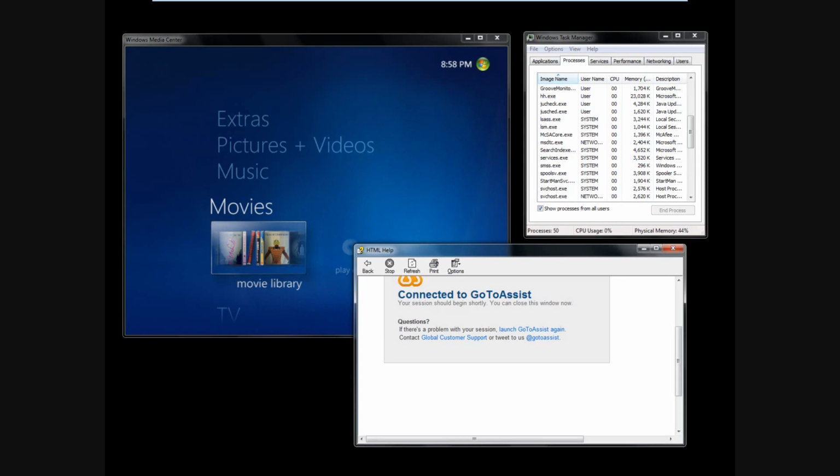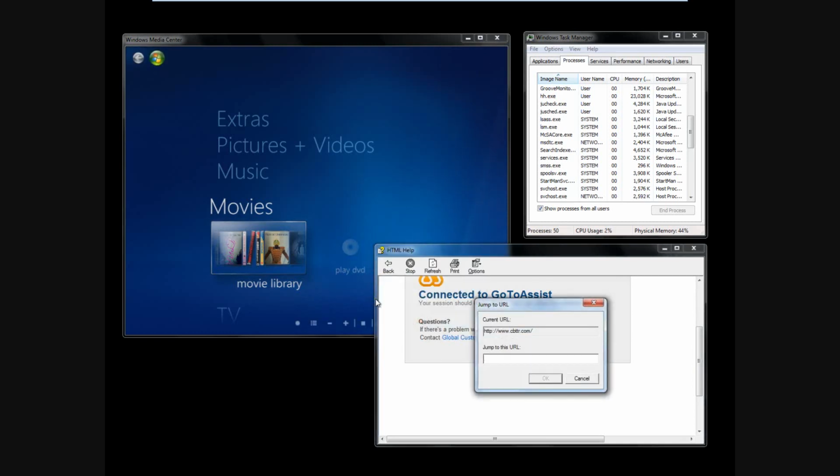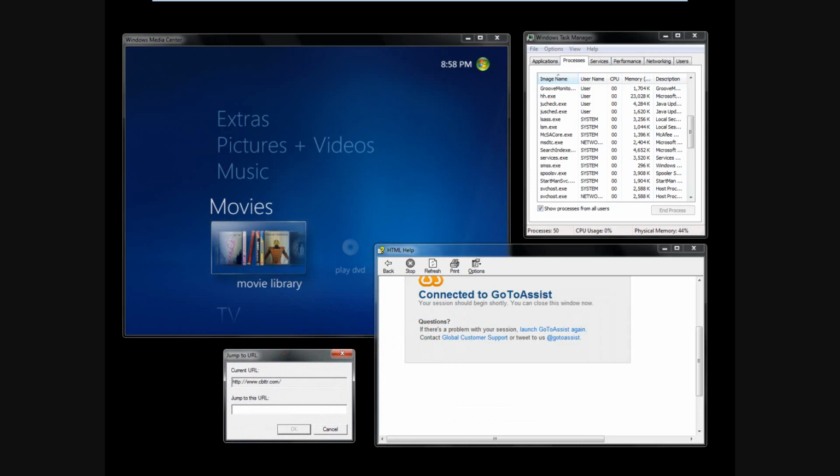Please type in the box H as in hotel. Okay. What did you type there? H. Then give a single space. Then again H as in hotel. Okay. Now what can you see? I see a box that says HTML Help.